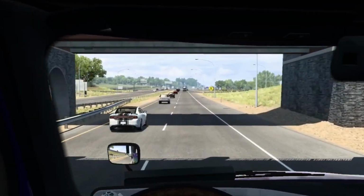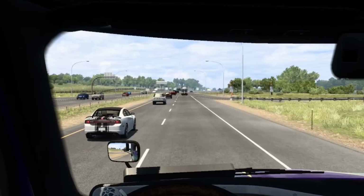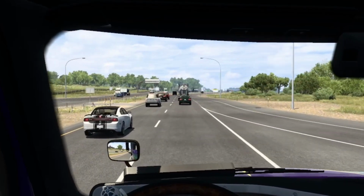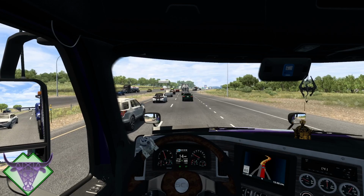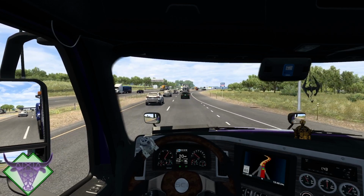I have that skill. I don't think it's necessary. Is this dude stopped? Whoa, whoa. As soon as I was like, is this dude stopped? And as soon as I thought the thought, it was like, yeah, he's clearly stopped.